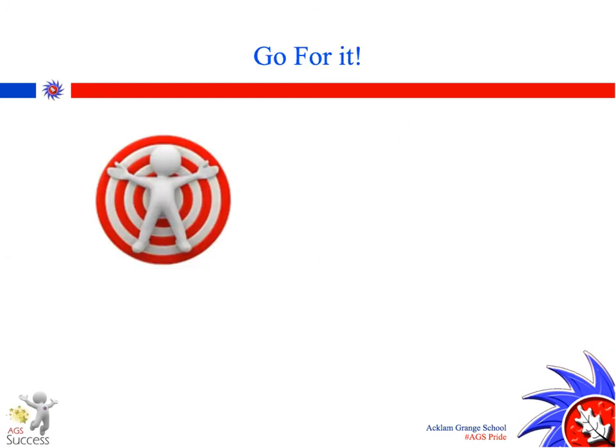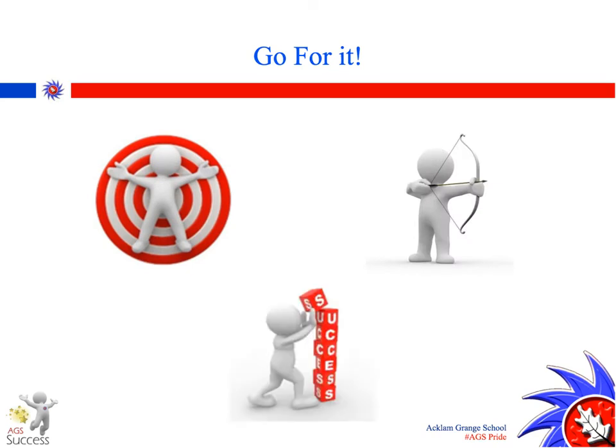So, you've got 10 tips there, so now it's time to get started. Watch your other screencasts, see which techniques you're going to use, put together your revision timetable, and you need to set yourself some targets. You need to do your absolute best to achieve them, and that way you'll ensure success in your exams.